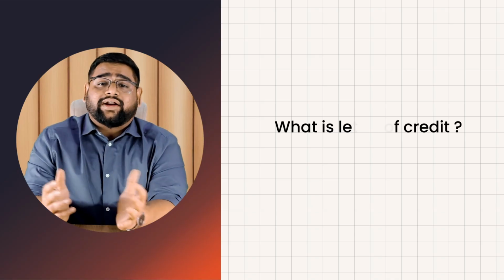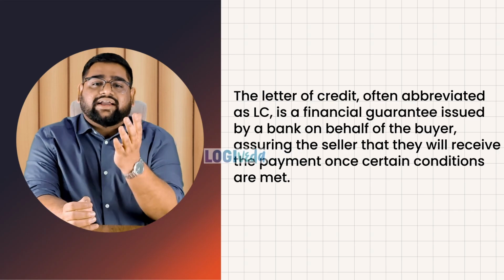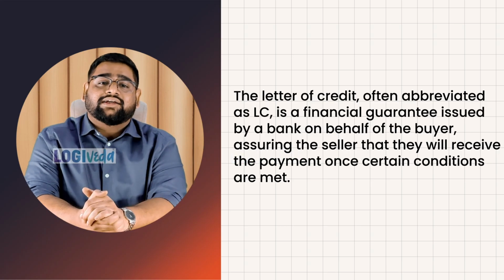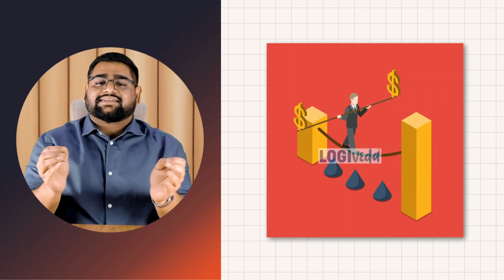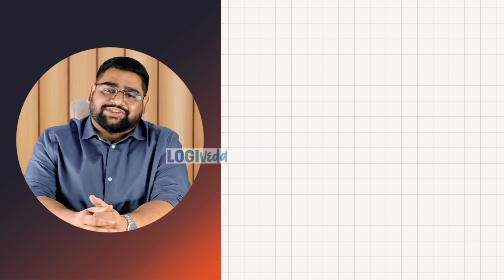First things first, what is a letter of credit? To begin, let's demystify the term. The letter of credit, often abbreviated as LC, is a financial guarantee issued by a bank on behalf of the buyer, assuring the seller that they will receive the payment once certain conditions are met. It's like a financial bridge that spans the gap between the buyer and seller, especially used in international trade.